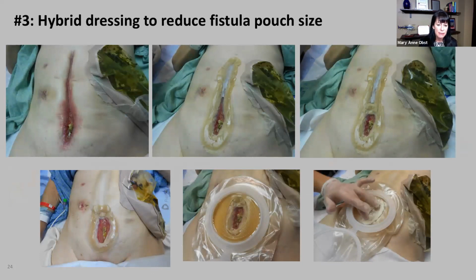So clearly this man's wound is very long and skinny. And so I just take and put a long standing dressing, this is a silver dressing with the barrier rings, and then I exclude it from the fistula effluent area. So that, and then I put a big piece of hydrocolloid over the top, and then the pouching system itself. So it's much smaller than it would need to be if I was gonna try and close the entire thing.